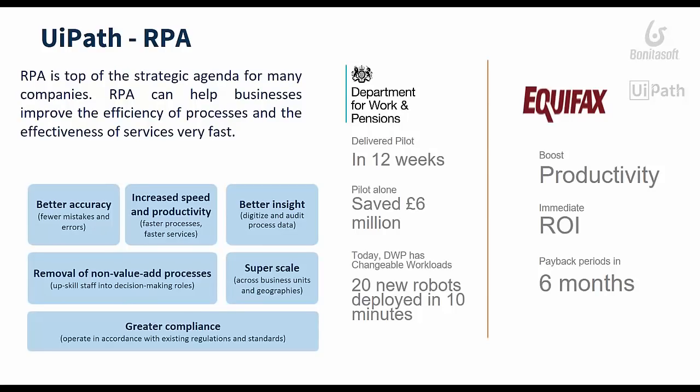One of the things that is nice right now is that unlike a couple of years ago, RPA has got so much exposure that it's become part of the strategic agenda for many companies and one of the top handful of key focus items for any CIO in an organization to help support the business. It's about making processes more efficient and about the effectiveness of these services by augmenting human capabilities with robots. As I mentioned earlier, it's really focused around increasing speed and productivity, and providing much better insight because you have a full tracking audit of what has actually gone on and how quickly things have taken.